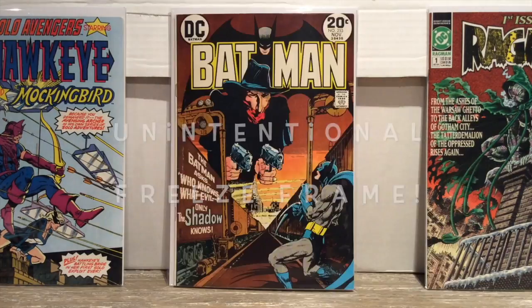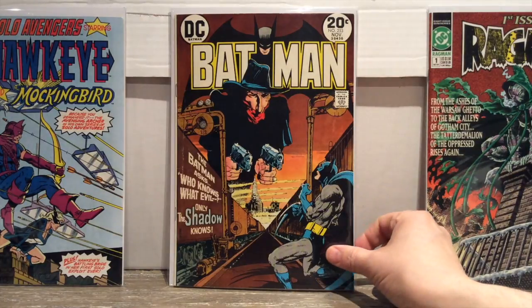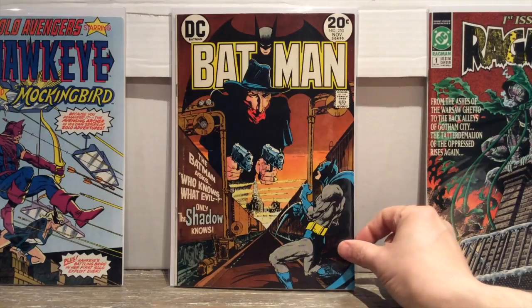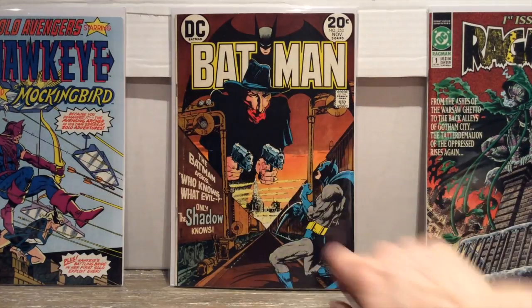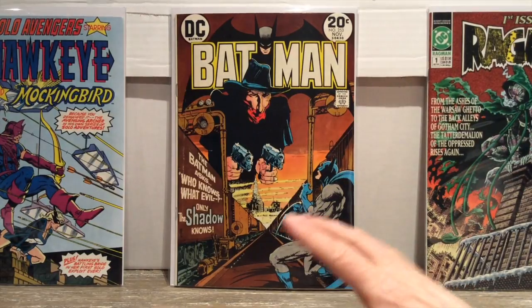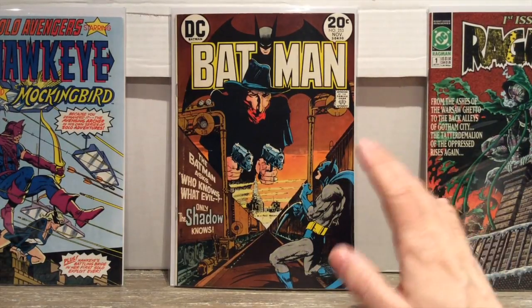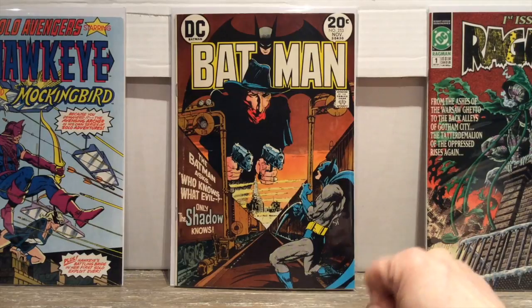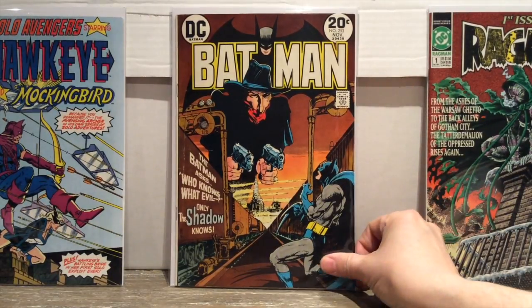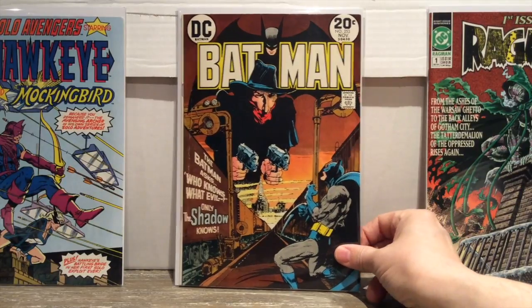Then I got a bit of an older Batman here. It is Batman 253. This is 20-cent cover price, of course. What attracted me to this was the Shadow. I love the Shadow. I own whole runs of all the Shadow comics, and none of them are worth anything. It's heartbreaking. But this is a cool issue. Love to see Batman versus the Shadow. Can't wait to read this one. I don't think I've ever read it.